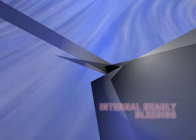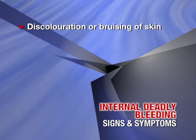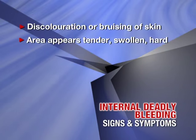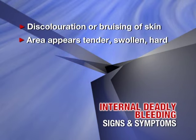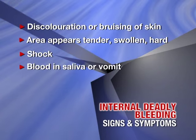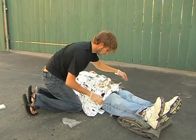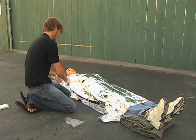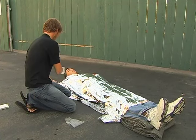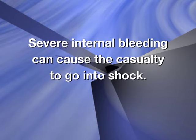Signs and symptoms of internal deadly bleeding. Discoloration or bruising of skin. Area appears tender, swollen, hard. Shock. Blood in saliva or vomit. Severe pain. If you suspect a severe injury has caused major internal bleeding, call EMS 911 immediately. Severe internal bleeding can cause the casualty to go into shock.